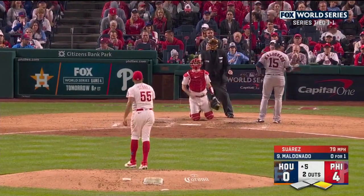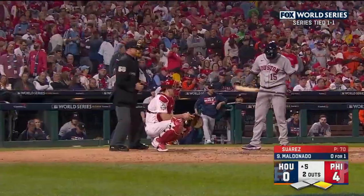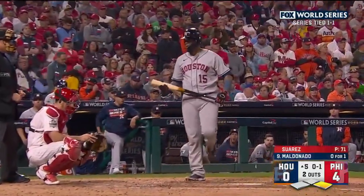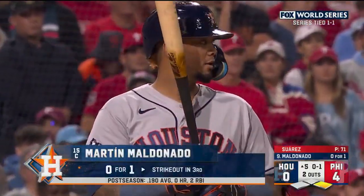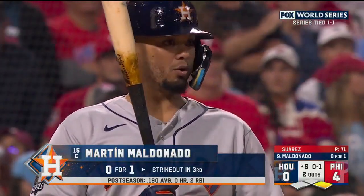It's a curve, and it's at the bottom of the zone. Yeah, it's a great pitch and a good take. Look, that's what you got to do. If you're going up there to try and have that same moment that Harper had, you got to get your pitch. You can't just swing at anything.